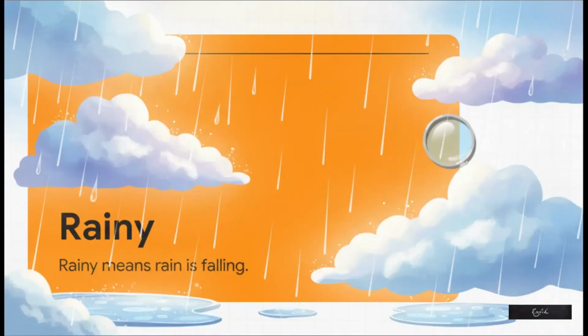Moving on, we have rainy. Rainy literally means rain is falling. It's a softer word. When water drops are falling out of those clouds in the sky, all the way down to the ground, the weather condition is rainy.